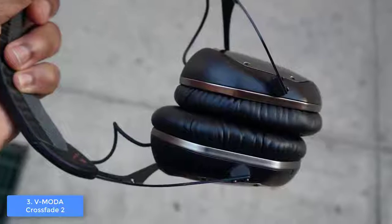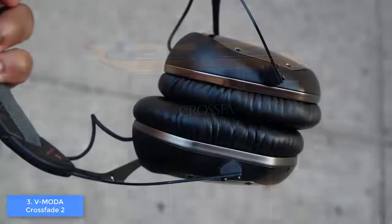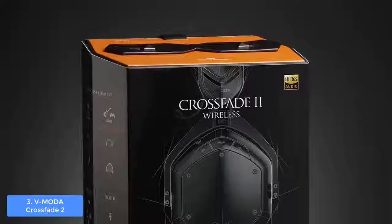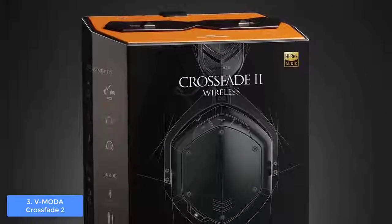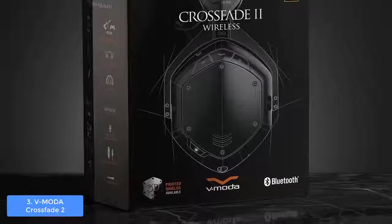But now, let's talk about the performance. The Crossfade 2 uses a 50mm dual diaphragm driver that has proven to be a great addition, due to the fact that it is capable enough to separate the bass from mixing with the mids and highs, with the intention to give you the best possible listening experience.